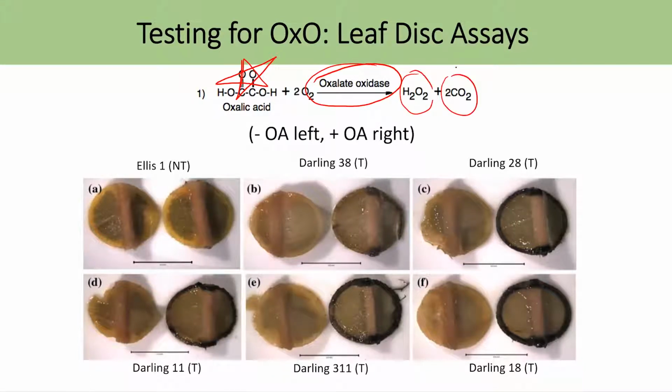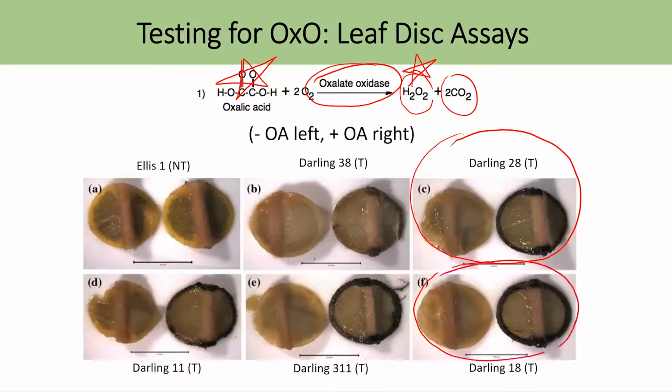So we have a chemical solution that has the oxalic acid in it, and also a chemical that will react with hydrogen peroxide. If hydrogen peroxide is being produced, it will stain the tissue dark black. So if OXO is there and it's breaking things down into hydrogen peroxide, the tissue will be really obviously black. It's a really easy way to test to see if that singular gene is there and if your tree will have increased resistance to the fungus. And if it didn't inherit the OXO gene, it will just be regular normal tissue in there. There won't be any staining occurring.